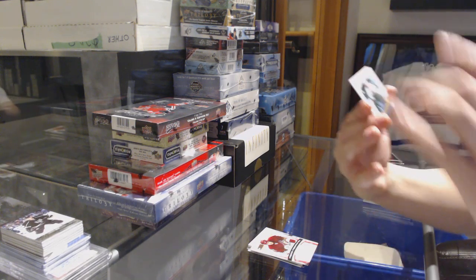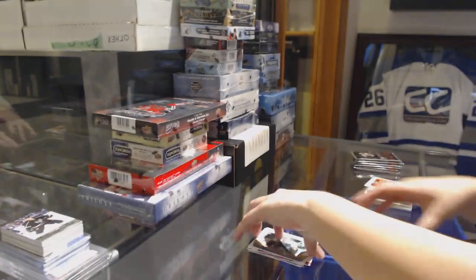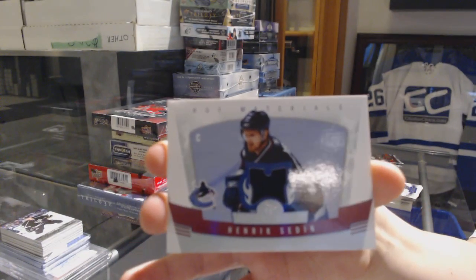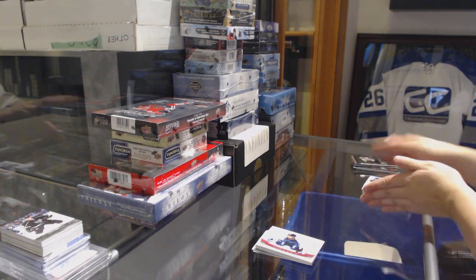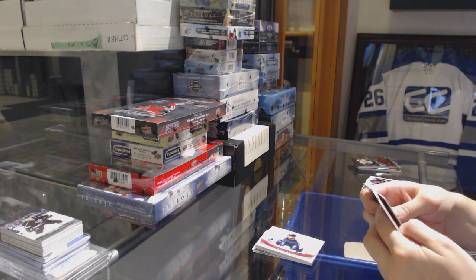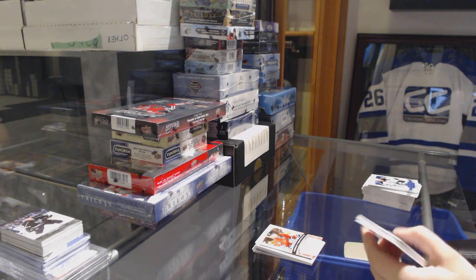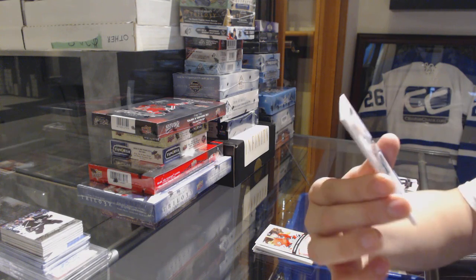We've got a Hot Materials jersey of Jere Lehtinen, numbered to 100. That's a big possibility I said his first name wrong. We've got a Hot Materials jersey for the Vancouver Canucks, Henrik Sedin. Number 219.99 of Adam Burish for the Chicago Blackhawks. And we've got a Prized Prospects patch auto, number 25 of 99, for the Toronto Maple Leafs, Ben Smith.